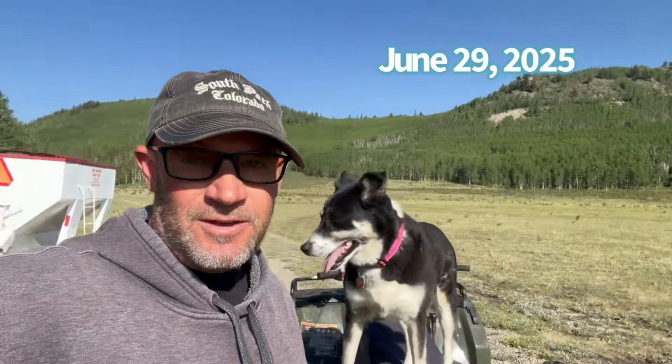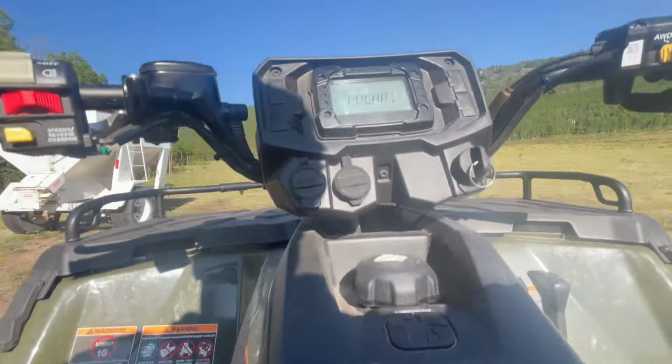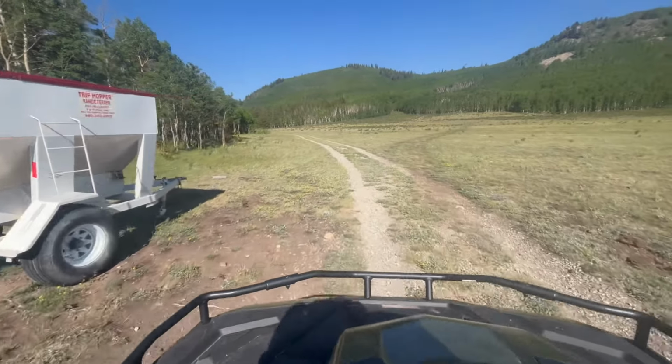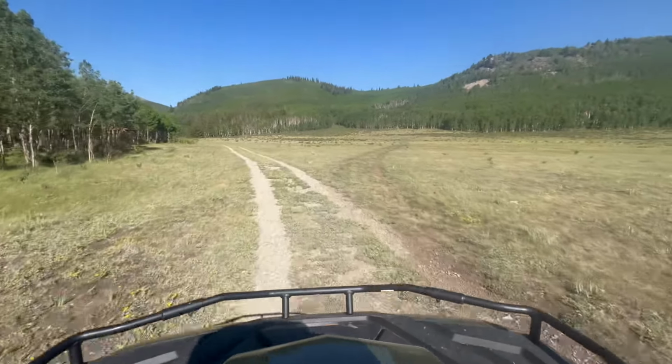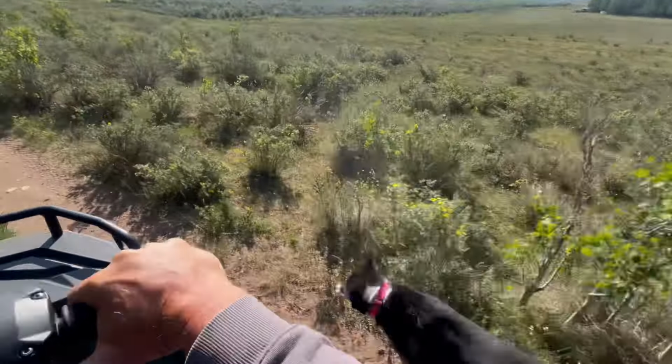We're checking our cattle. We sent yearling heifers up here first part of June. Absolutely beautiful up here. We're at about 10,000 feet, nice and cool. A good break from the heat of the plains. Saya, you want to run? Go ahead.